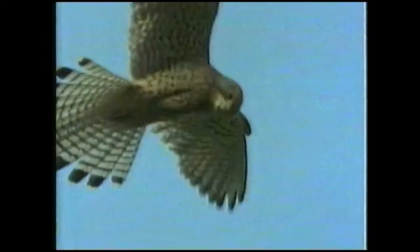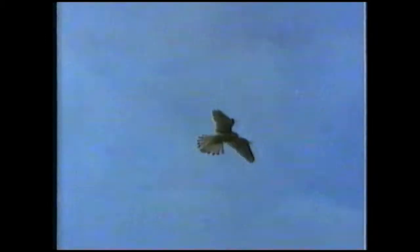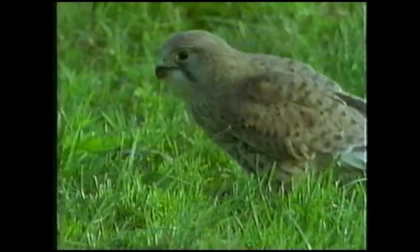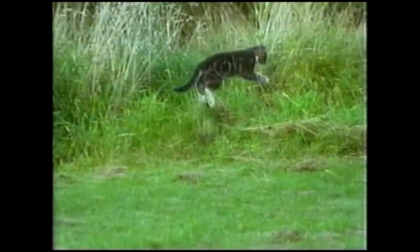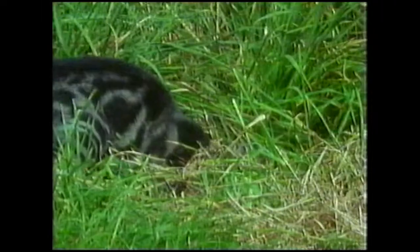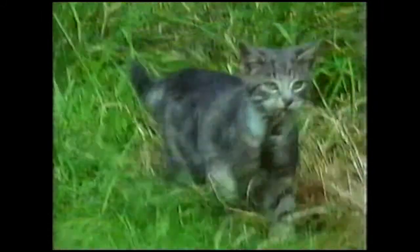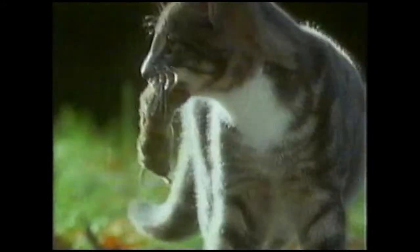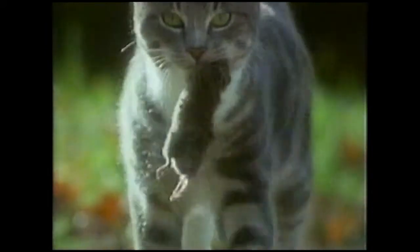In a natural environment, there are checks and balances. The number of mice is controlled by natural enemies, like the kestrel. And the cat. Without these natural enemies, mice could breed unchecked. Like this.